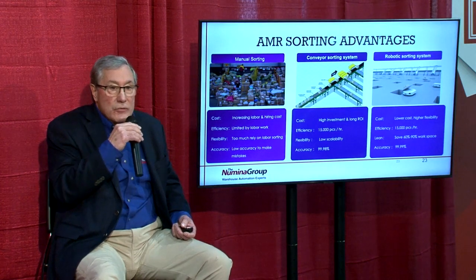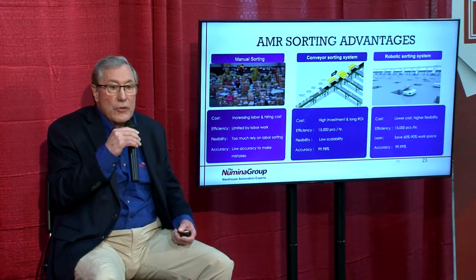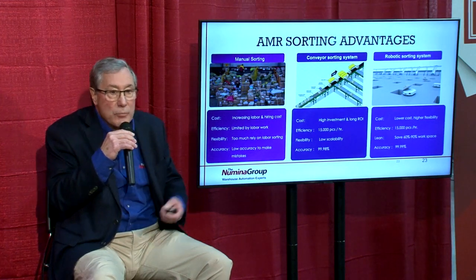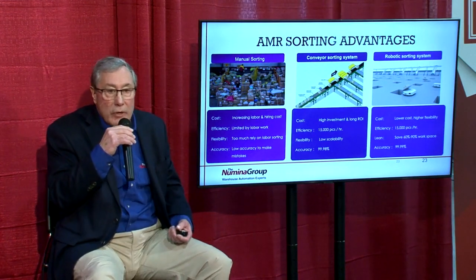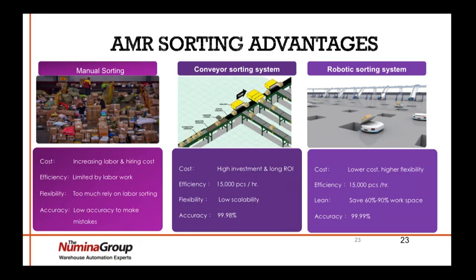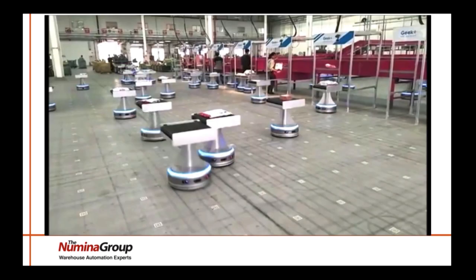So the last example, as we go through the use of AMRs, we talked about picking, storage, moving, is sorting. And you'll see, again, examples all throughout the floor. There's a whole wide variety of different robots. We have a video we can show of this, or we'll have a link that you can take a look at that video online.